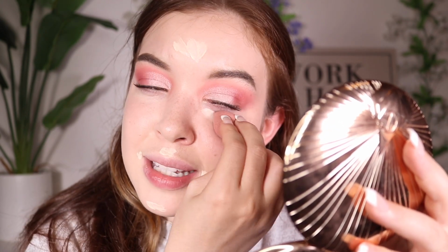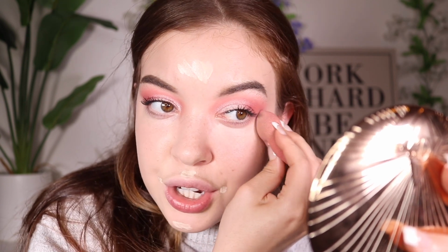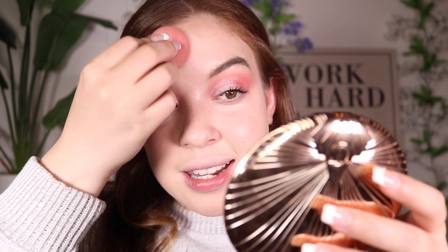And honestly, you guys, sometimes I don't even use concealer because I'm so forgetful, and I don't really mind having the darkness sometimes. But for when I do, I would not be going in with this one. Let me just say that. The shade is really good for brightening. It is very lightweight and blends in seconds.